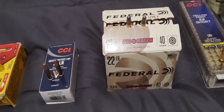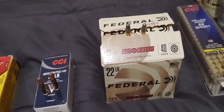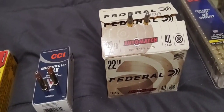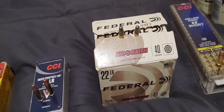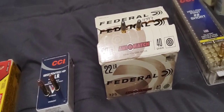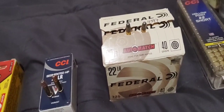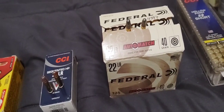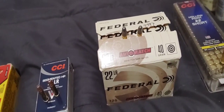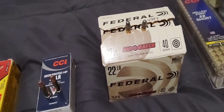And then we go to some Federal Auto Match. Now, I haven't ever used this ammo. I was told it's pretty accurate, and I like what it says there, ideal for semi-autos. So it's a 40 grain bullet, a little heavier, lead bullet. So that'll be good for all your general plinking purposes and hunting purposes, you know, for rabbits, small game, whatever. That 325 round box cost me just about $50. I kid you not. Them boxes used to be like $19, $18, and it's just gone up crazy amounts.